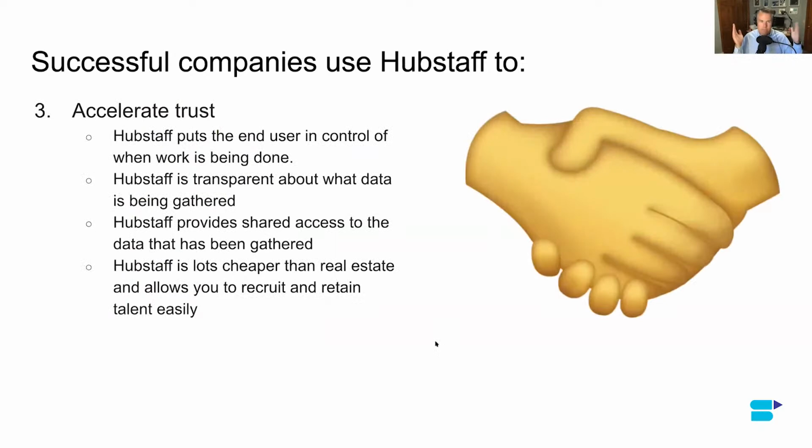Accelerating trust, just like we said at the top. HubStaff puts the end user in control of when the work is being done. You want to provide your workforce flexibility to be able to work, fitting work around their life instead of the other way around. You can do that with HubStaff. HubStaff runs on HubStaff.